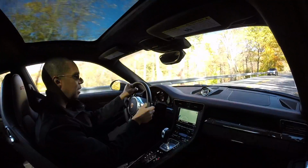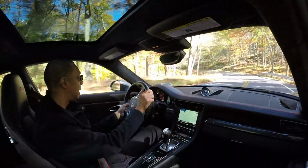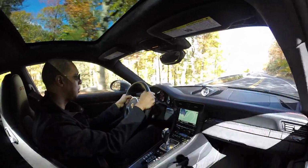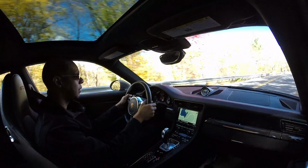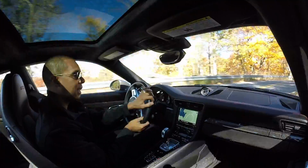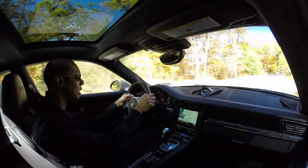So the car primarily sees most of its use on the weekend for fun. Me and my wife have taken this car on a couple of long trips this summer, just a few hundred miles in each direction, several hundred miles round trip. And she is very comfortable in the car as well. It's something that we want to use.